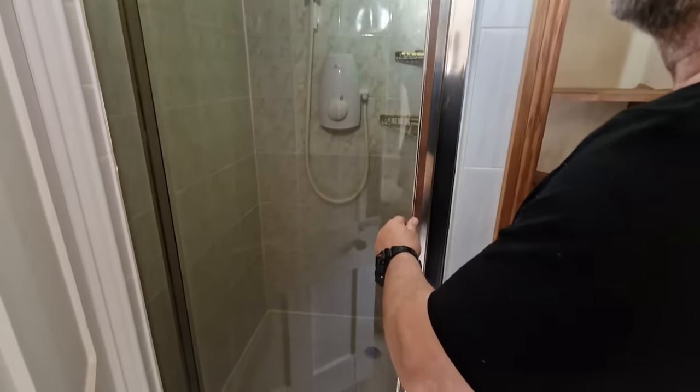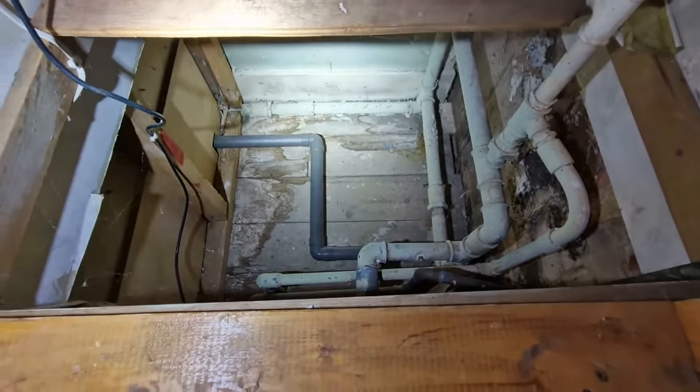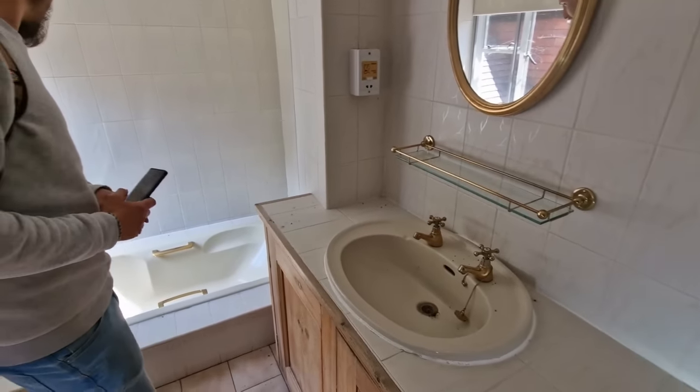The shower's nice. Watch it. Yeah. Shower's nice. Oh, that big old cupboard then. That's your way down to the cellar, Ed. That's cool, isn't it? What would you give this, Ned?